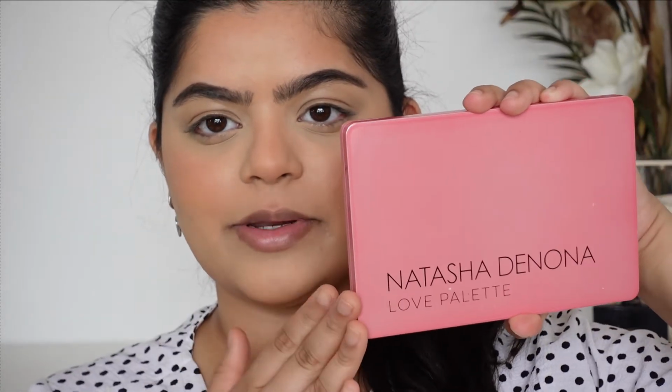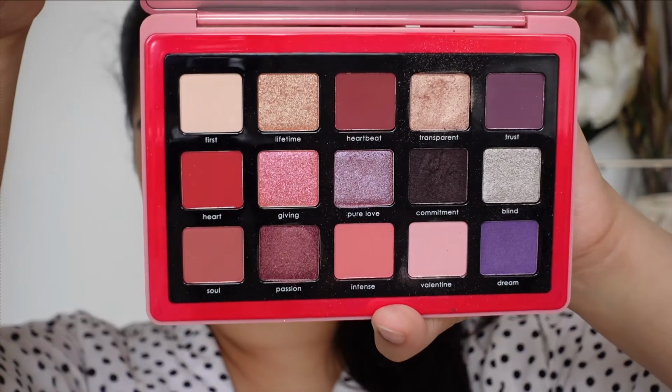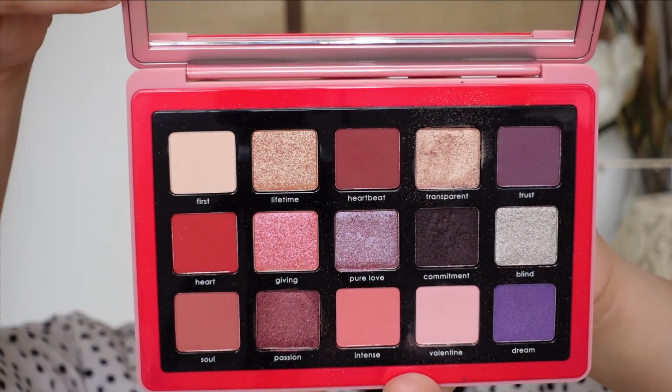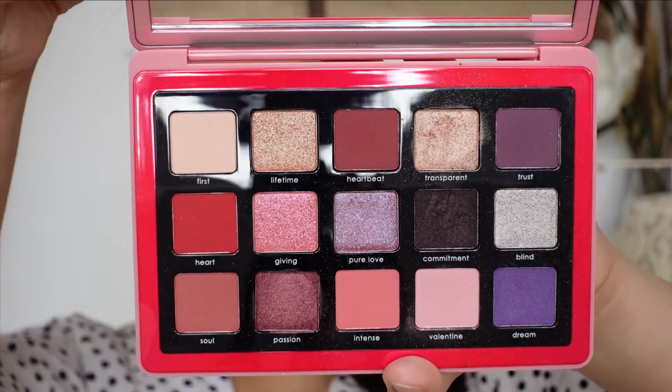For eyes today, I'm going to be using this palette. This is the Natasha Denona Love palette, and I got this on Boxing Day when the sales were happening. I will show you guys how pretty this is. Look at the pinks, look at the purples, the browns, the wearable shimmers. I really like this palette. I know that it could be too pink for a lot of you, which is fair enough. It is quite pink, but if you do wear these kinds of colors a lot, it is a really good investment. The quality of the shadows is amazing.